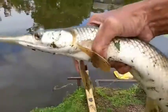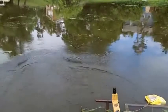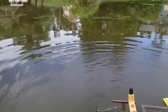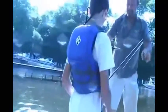All right, we're going to let this garpike go. Make sure you turn the tail. Look at him go. Wow. It's like a snake. I know, that was fun. Oh, he already unhooked himself, too. He's clamped down on the line.